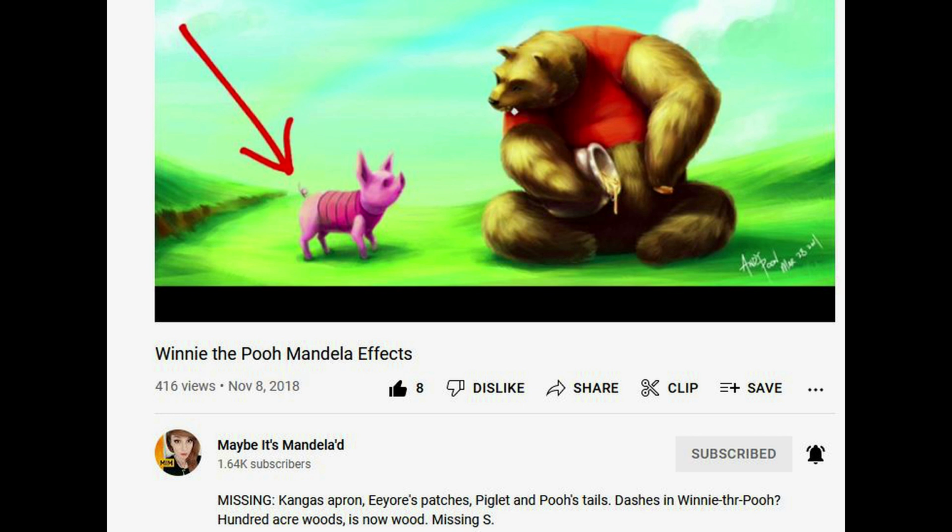100 Acre Woods is now 100 Acre Wood, so it's also missing a letter S.